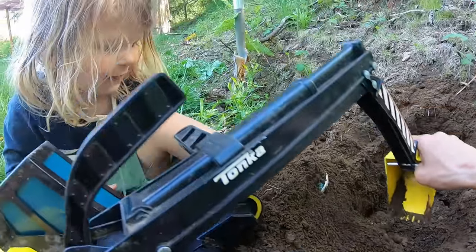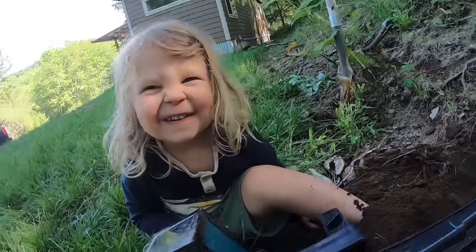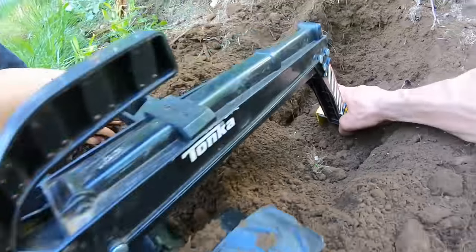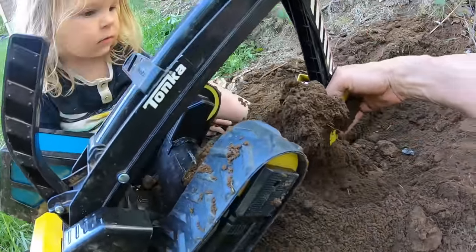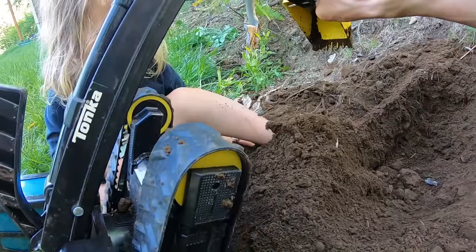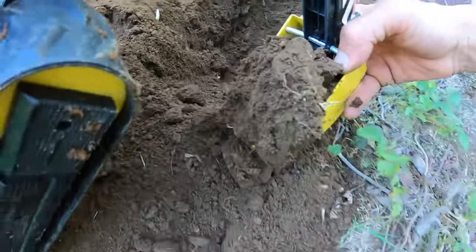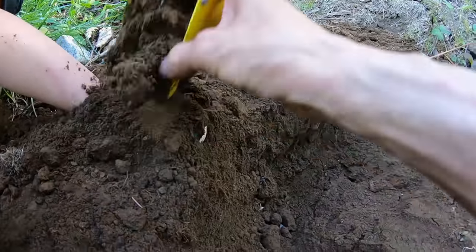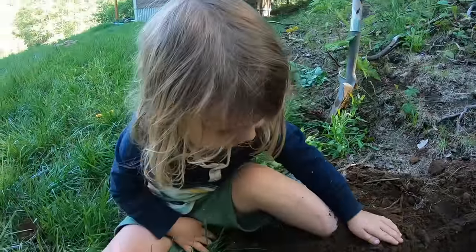There we are. Do you like getting your foot buried? No. No. You look like you're smiling though. This hole's getting deeper. Let's pull it out of here. Oh, I think I got a rock. Look at those teeth. Digging in. Oh, that's a nice big bucket. Right on the foot. We're gonna plant a River and we're gonna grow a River girl.